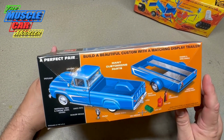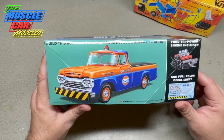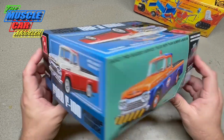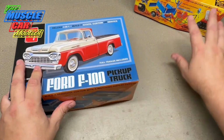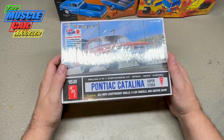I picked this one up as well, and it seems really cool. Just some interesting stuff on here. The trailer, the truck, but I have some fun with this one. It's got the Y engine in it. I don't know when I'll actually get to this one, but it does quite interest me, much like the Coronet here.